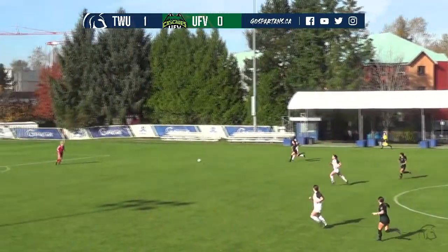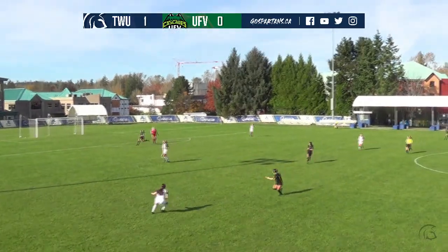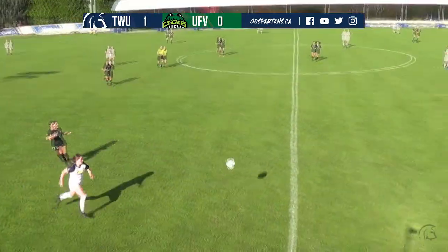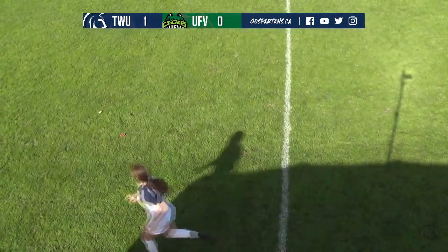Ball played all the way back for Miller. Hannah Miller has the ball, and she plays it up the right side, looking for Bazile, as it's just out of play here in front of our camera.